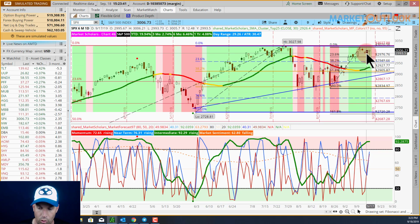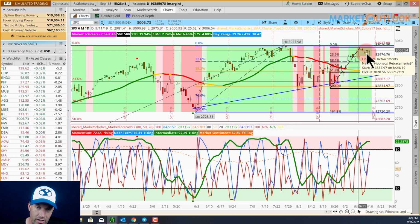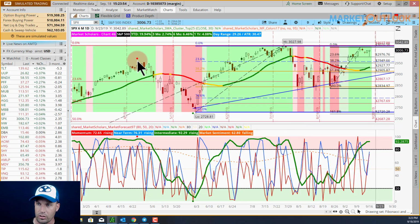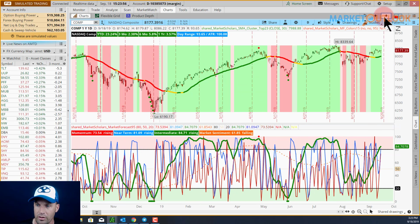But to get them early in the intermediate cycle suggests that the intermediate cycle is going to take hold. Getting them late in the intermediate cycle is a different story. That usually means that we're running out of gas. So we're close on the S&P. We were closer on the NASDAQ, but that would not be a bad thing.